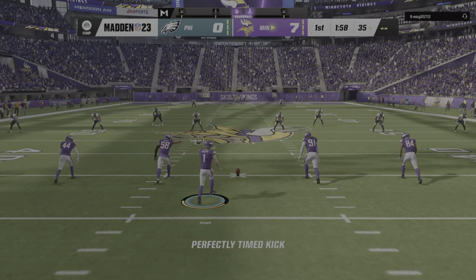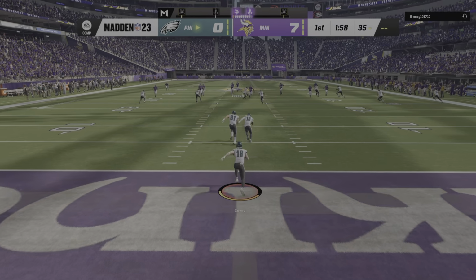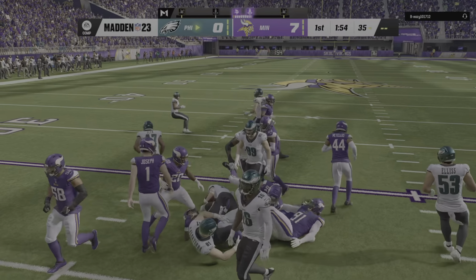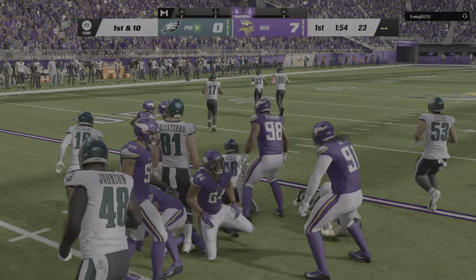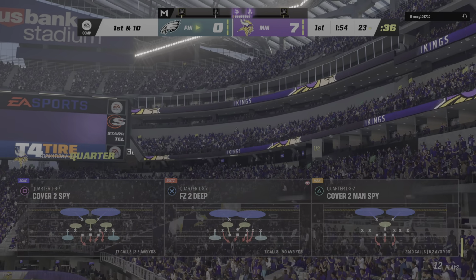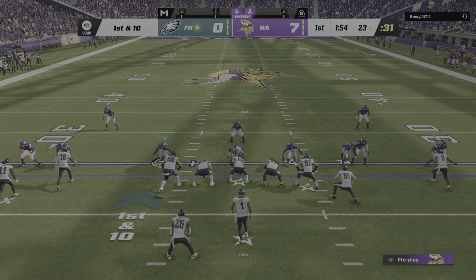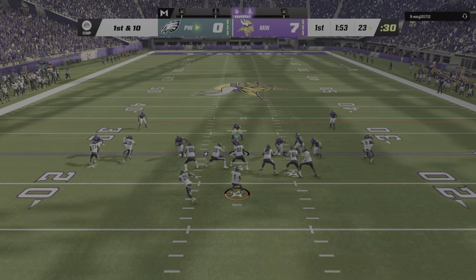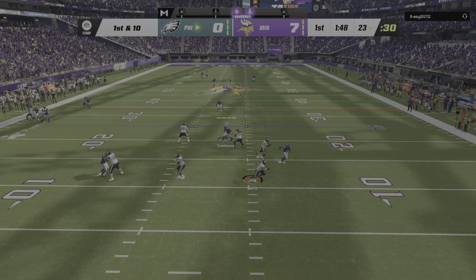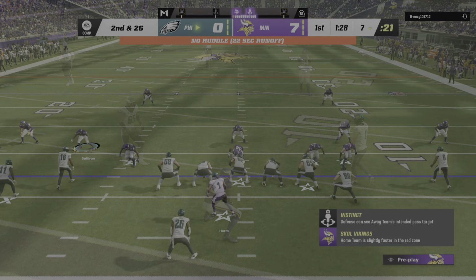Joseph tees it up to kick off following the touchdown. And here comes a return from a few steps into the end zone. Hurts and the Eagles come up here 1st and 10 at their own 23. They'll try and start this drive in the air. Eluding the pressure right. And a big loss here as he's taken down.